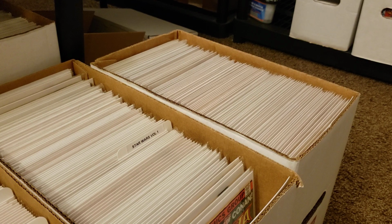So there was a hefty amount of runs going on at one point. And how most people usually organize their books is in runs. You would think, right? Like if you have Amazing Spider-Man, that's going to be in a section. Daredevil, Action Comics is in one section. Detective Comics is in one section. Batman's in one section. Superman had a very interesting thing about it at one point in time. And I'm going to get into that.